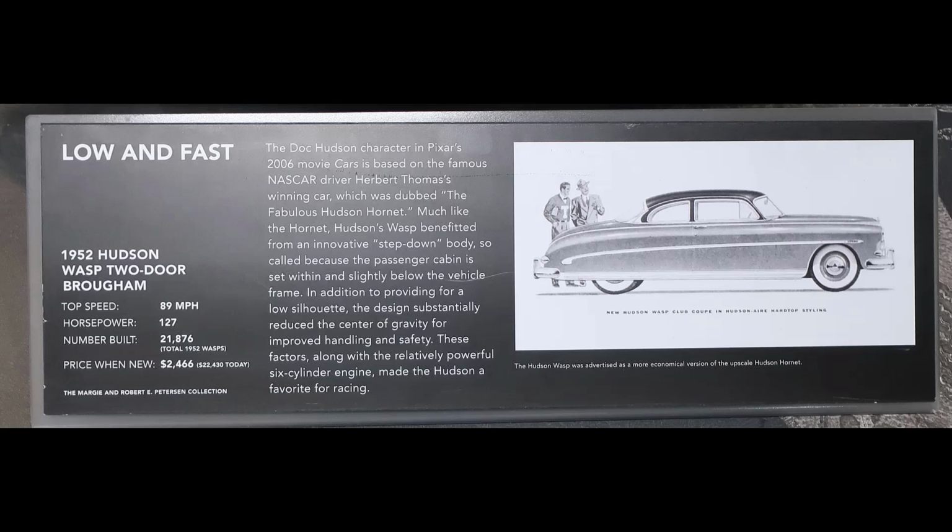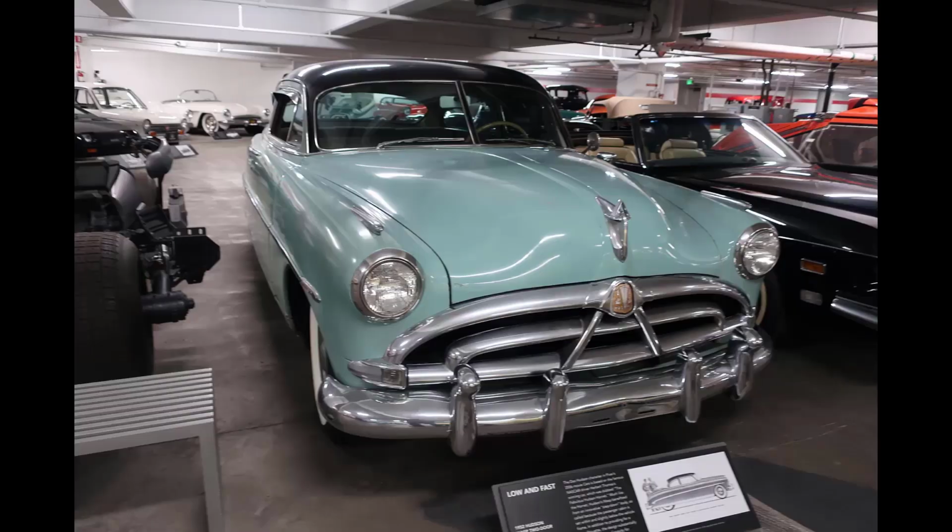The 1952 Hudson Wasp two-door brown car, and the write-up here talks about its correlation to the movie Cars and to the race car driver Herb Thomas, who drove a fabulous Hudson Hornet, and how that correlates to Cars. I love the movie Cars. I love Doc Hudson, the Hudson Hornet, the Double H, and it's fun to see one. It's fun to see a relative of that in a museum, well preserved.